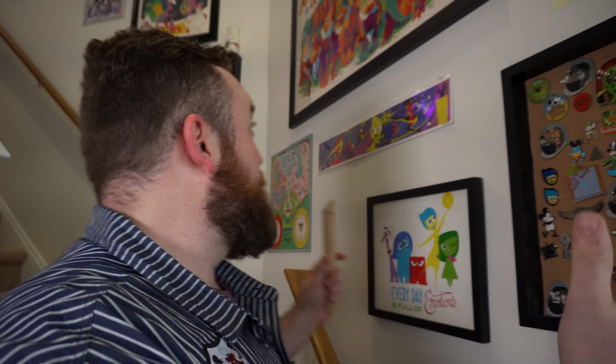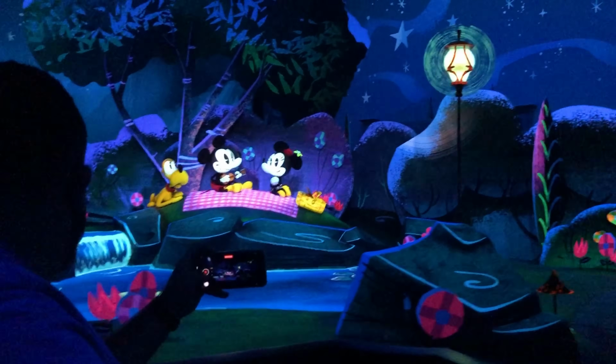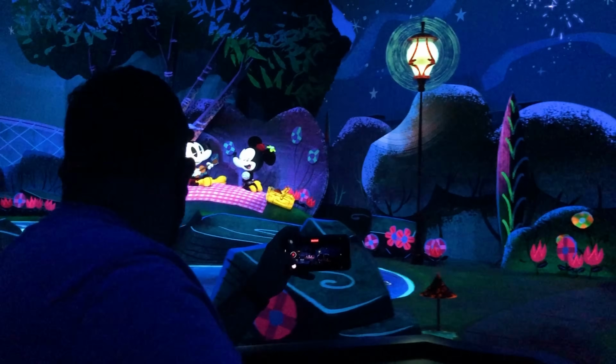Recently I was decorating my walls here with some of my favorite artists and artwork, and I got to thinking, why not do a little pin board showing off some of my favorite Disney park pins? And I realized I'm missing representation on this wall for one of my new favorite rides at Walt Disney World. A ride I went on and then didn't pick up any merchandise for, Mickey's Runaway Railway.